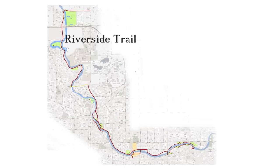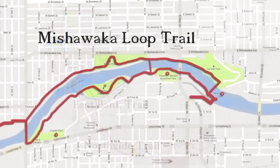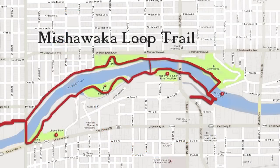Today, we are traveling along the developed trail system that follows the river upstream, beginning north of the Indiana East-West Toll Road, and includes the Riverside Trail, the East Bank Rail Trail, and then the Northside Trail that connects to the delightful Mishawaka Riverwalk Loop Trail.